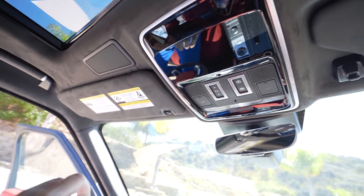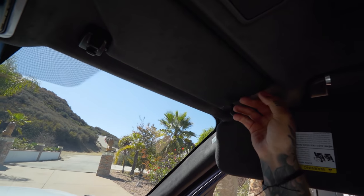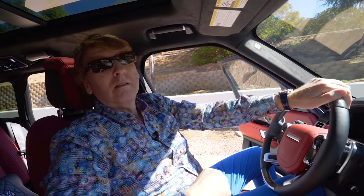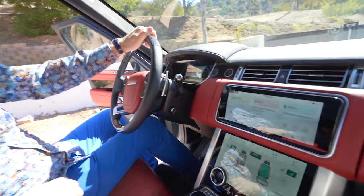What are you doing? You got two. So you can be... Well, this is hard to film. So you can have one there. Oh, and one there. I didn't know you could do that. So if paparazzi are trying to take pictures of you, then you can pop those down. And then it has, I think these are speakers. Yeah. It has lots of speakers. It has the Meridian system.